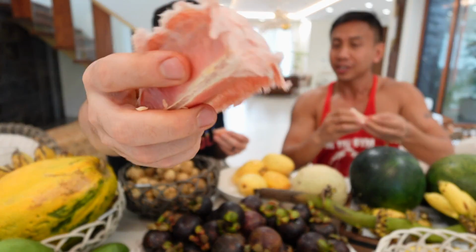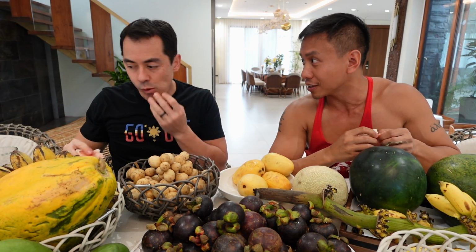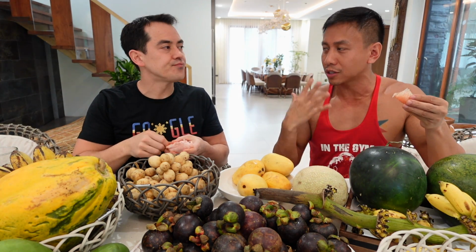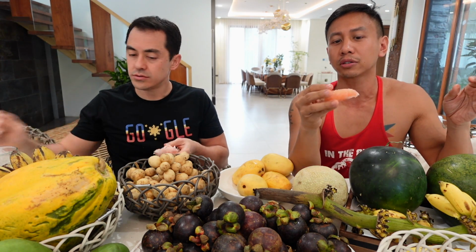Well, look at this. See this? Seedlessness. That's another thing. People have bred for seedlessness. But again, the act of removing the seeds and spitting them out slows down how much you take in at a time. Yeah, for sure. Like nature designed it that way.